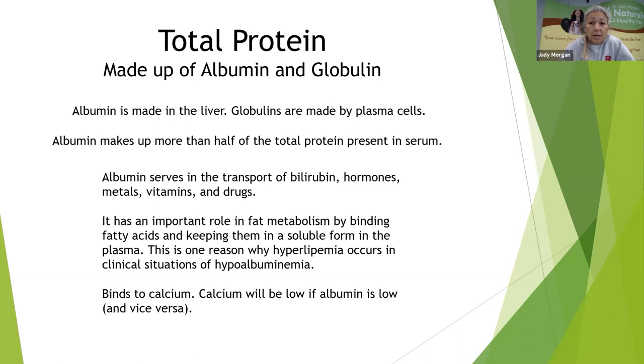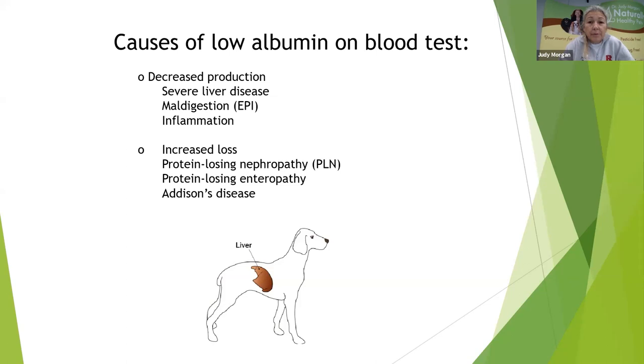Okay, so causes of low albumin. Decreased production. We have severe liver disease. The liver is not able to make it. Maldigestion or starvation, if the liver doesn't have enough protein to work with. But certainly EPI, exocrine pancreatic insufficiency, where they're not able to absorb the nutrients from their food, then the liver, again, doesn't have anything to work with.